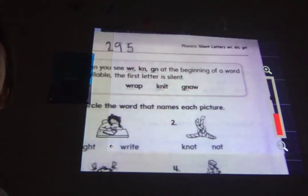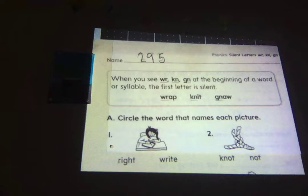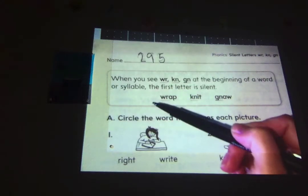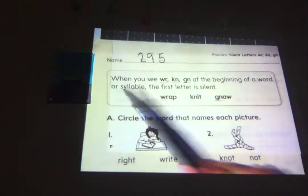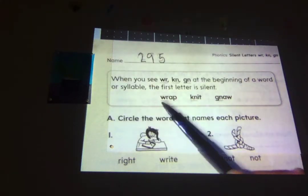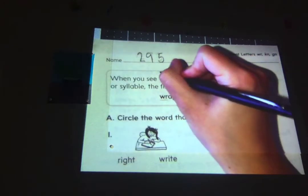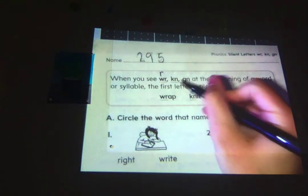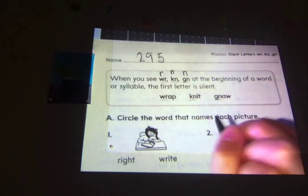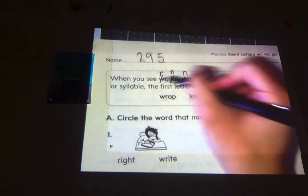So, we are going to talk today in our very last ELA lesson of the year. We're going to talk about silent letters. Now, when I say silent letters, that means that there is a letter that shows up in a word that makes no sound. No sound. And if you look at our directions, it says when you see WR, KN, or GN at the beginning of a word or a syllable, the first letter is silent. So what that means is when you see WR, it says R, just like R. When you see KN, it says N, just like N. When you see GN, it says N, just like N. It's almost like those W's, those K's, those G's don't exist. So they're silent. They don't make a noise.